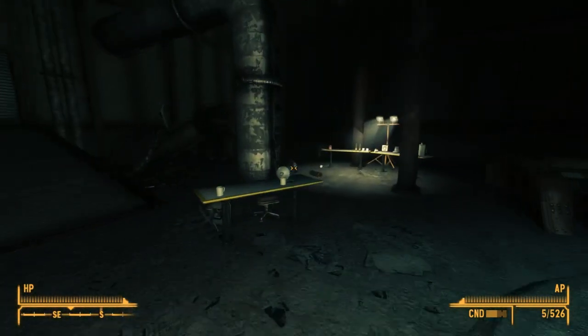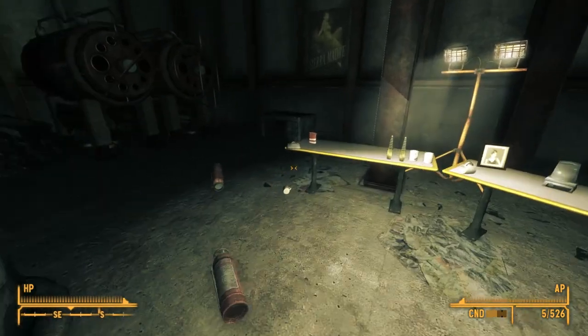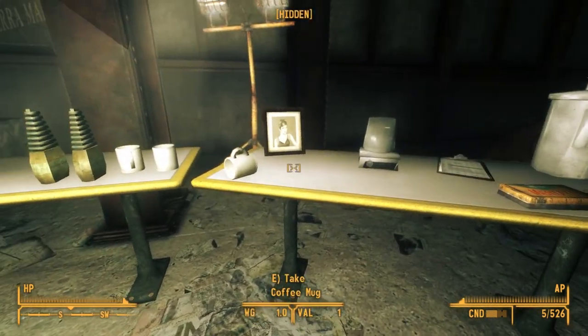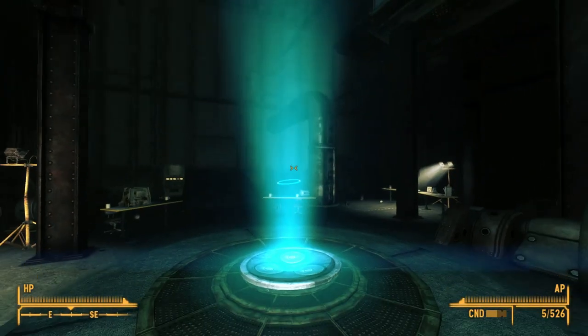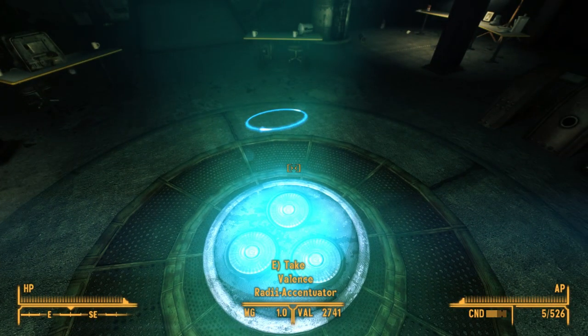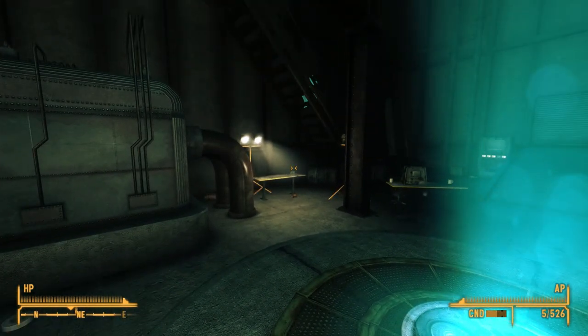We see that the scientists were hard at work. We find lots of coffee cups all over the place, scrap and glue all over the tables, and even a framed photograph of Varakee's. If we go on over to the big beam of light in the middle of the room, we see a little flickering halo. If we try to activate it, we can take a valence radii accentuator. But it only works once. If we try it again, it doesn't generate a new one.